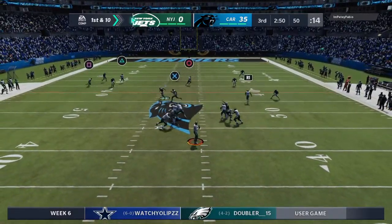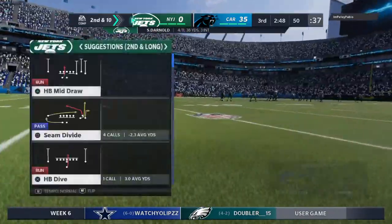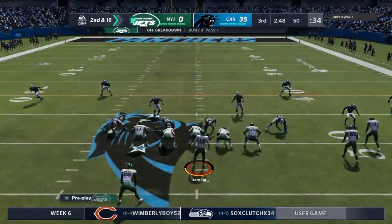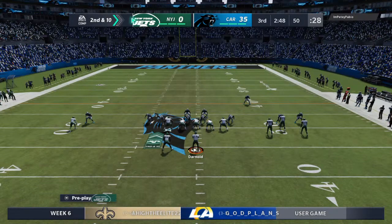From the 50, it's Darnold. And that'll be knocked away. It's incomplete. He was looking to hit his running back, Le'Veon Bell, that time. And that'll bring up second down. It certainly didn't appear that that's where he wanted to go with the ball initially, so he tried to get something out of it by dumping it off to his running back unsuccessfully.